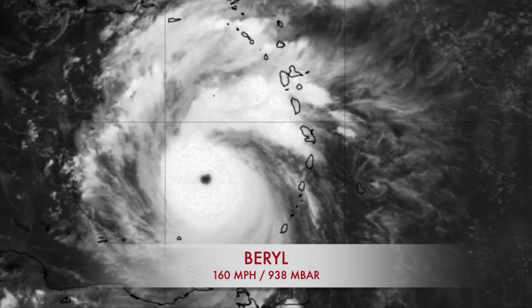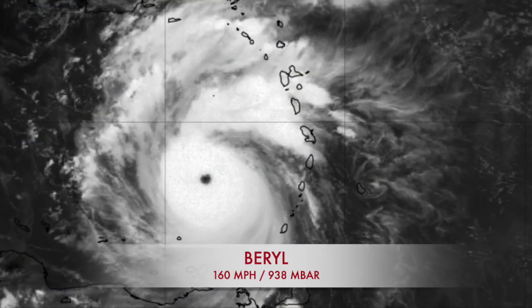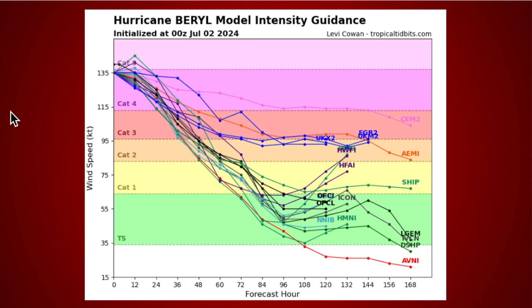Hurricane Beryl is now a Category 5 storm. It has rapidly blown up over the last day and a half from just a tropical storm to now a Category 5 storm. It is the earliest a Category 5 storm has ever formed in the Atlantic. This is the current intensity guidance for it.